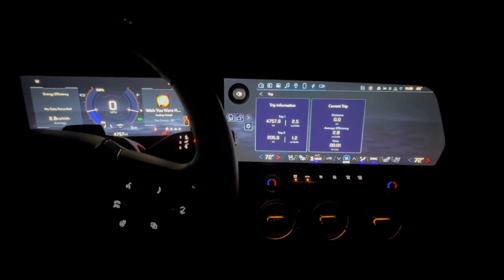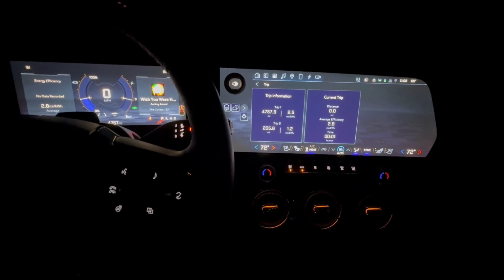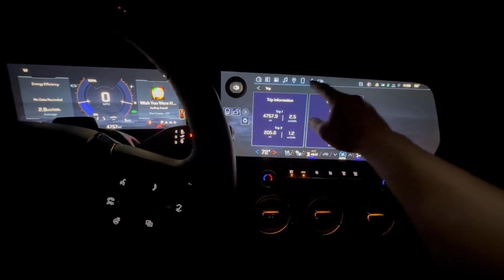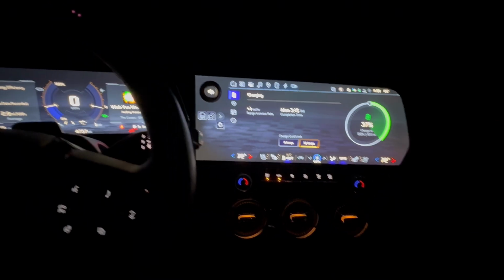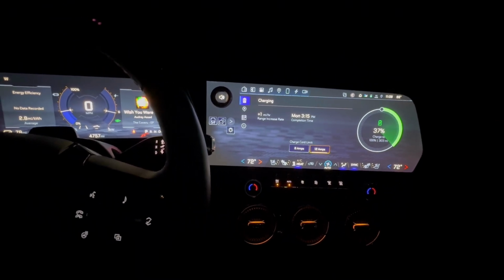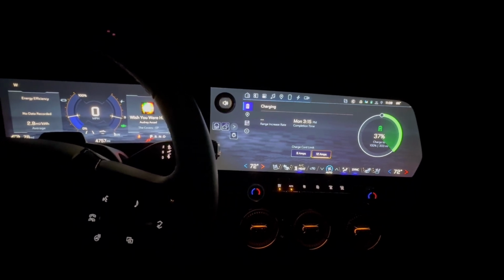I've just got it plugged into the campground right now. We've only got a 30 amp service and 110, so I've got it set to 12 amps right now. Should be done by Monday at 3:15. Yeah, you only need level 1 charging.